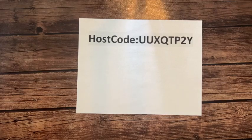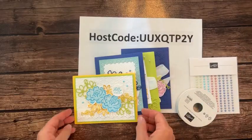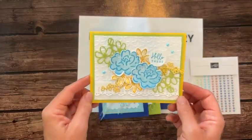Darling Details class to go. We won't go through all the details, but you guys know the idea. We've got these four cards. You can make two of each of them.